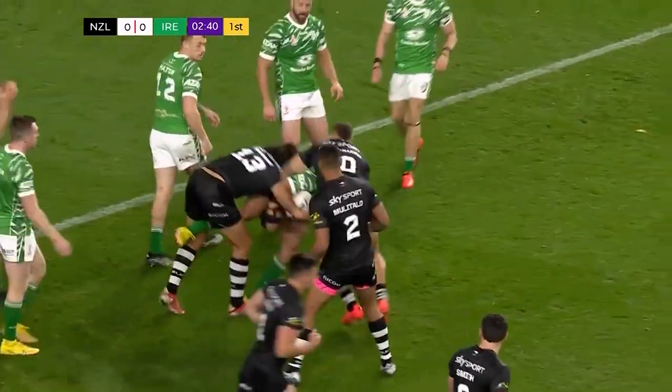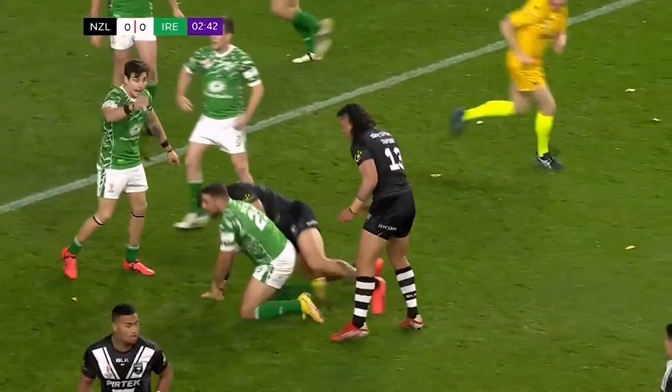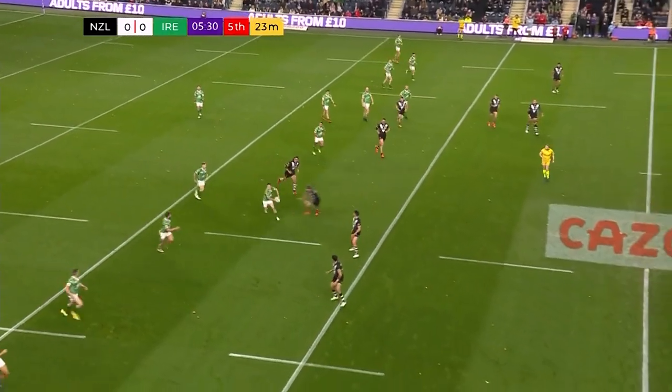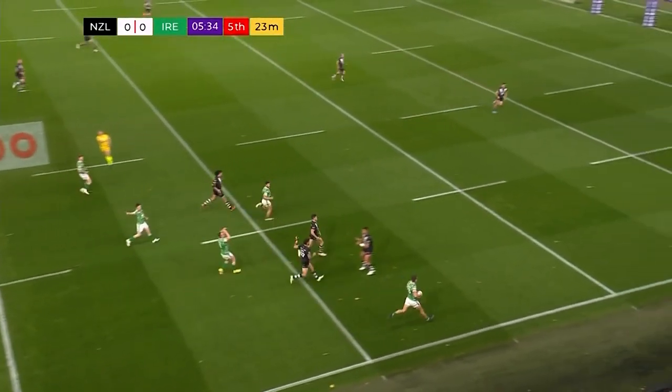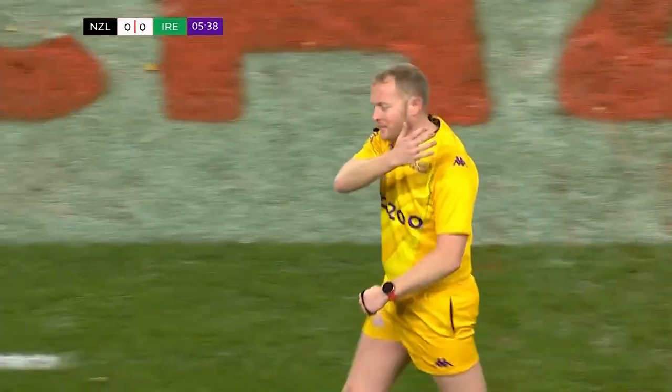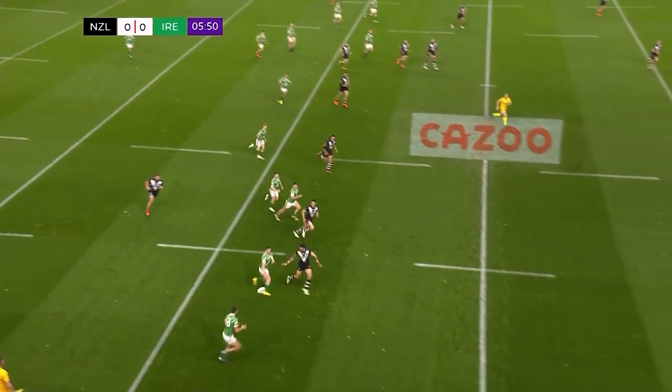Oh, knock on. Joseph Tapine has dropped the ball cold. Looking to get the kick away. He's going to run it here. They've got a shift on maybe here. Good hands to Chamberlain. Lewis Senior's away. Scampering off. Forward pass. Oh, that was close. And it's a warning for the New Zealanders.